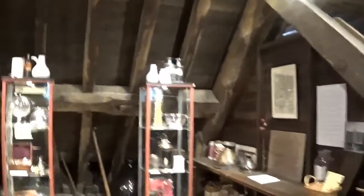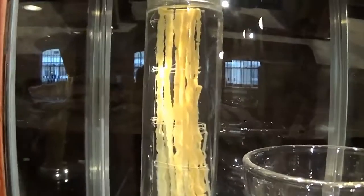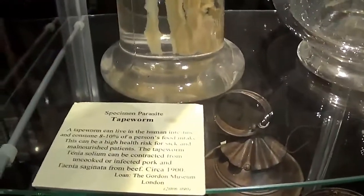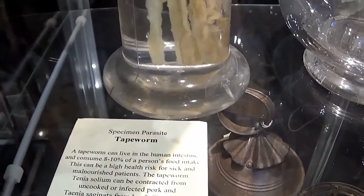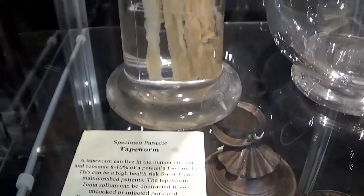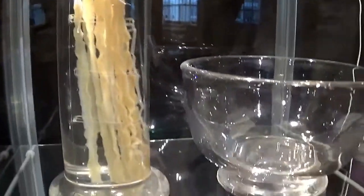Hang on, what the heck is that there? That looks rather intriguing. It looks like spaghetti. I can't read it because I haven't got my glasses on. What's that say? I think it says tagworm or something. Tapeworm, sorry, tapeworm. It's a flipping tapeworm. Oh my good giddy aunt. Wow. Very nice.